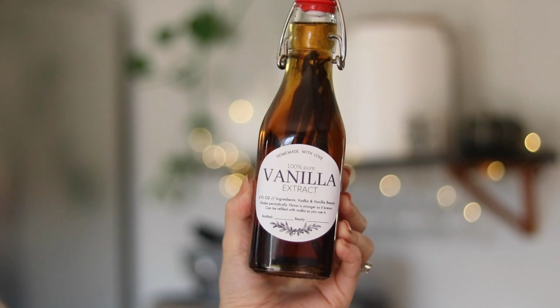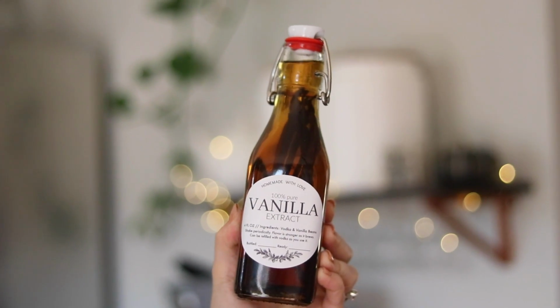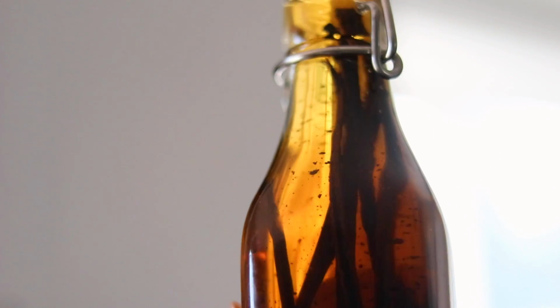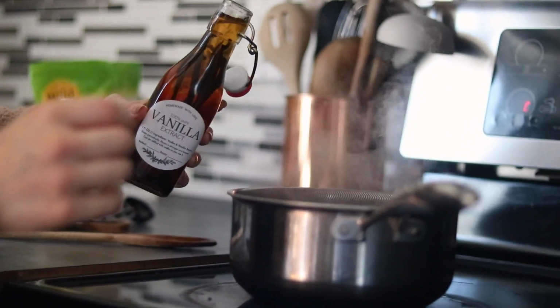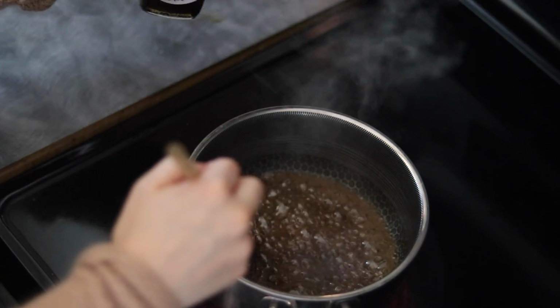Next, I'm going to add a couple of teaspoons of this homemade vanilla extract that my mom made. You can use regular store-bought vanilla, but if you want a step-by-step recipe on how she makes this, it's even cheaper than store-bought, by the way. I will link her Instagram post in my description box. Nothing beats fresh vanilla in a caramel recipe, and it put the flavor of this creamer over the top.